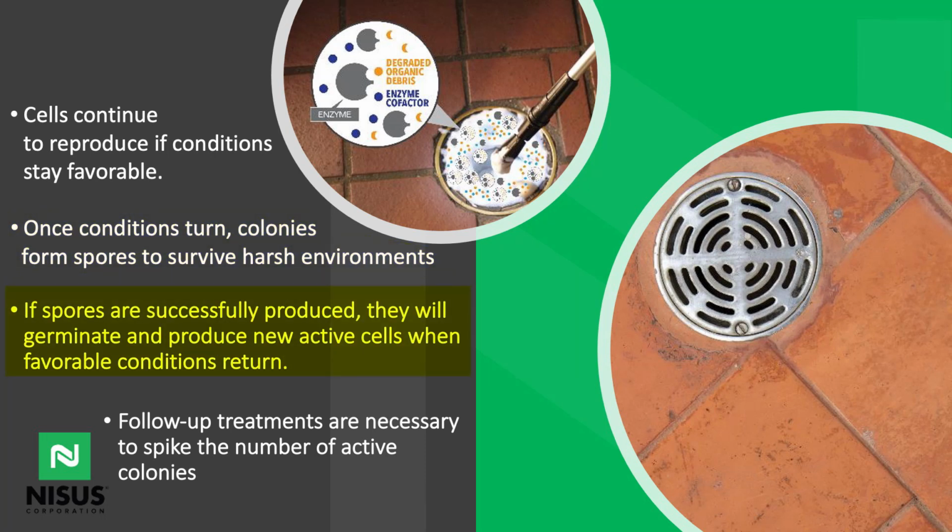So if the spores are successfully produced, they will germinate and continue the process as well. This is why a lot of times follow-up treatments are necessary. The follow-up treatments aren't necessary because the spores are gone. In some cases where they may get washed down a drain or washed off a surface, that's a good reason for a follow-up treatment. But also a follow-up treatment is used to spike the number of spores that are found on surfaces. So increasing the number of active colonies present.